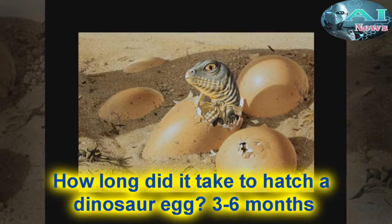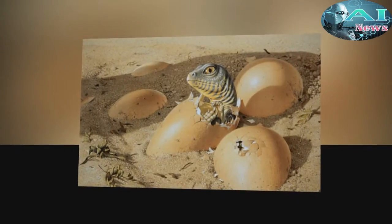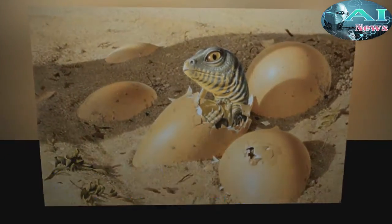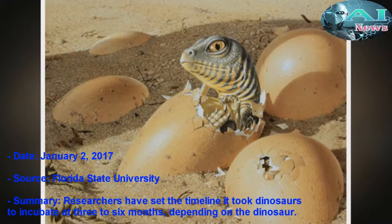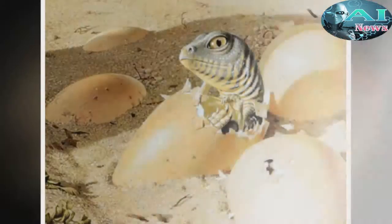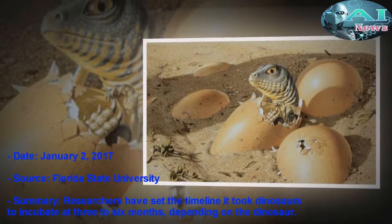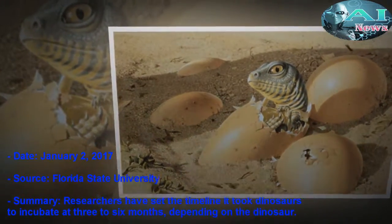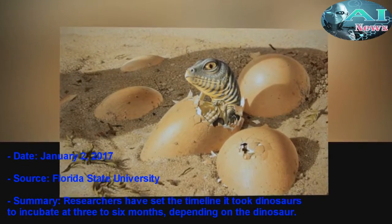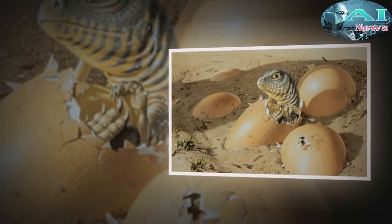How long did it take to hatch a dinosaur egg? 36 months. Date: January 2, 2017. Source: Florida State University. Summary: Researchers have set the timeline it took dinosaurs to incubate at 3 to 6 months, depending on the dinosaur.